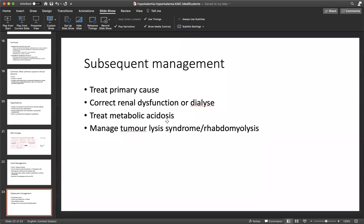If there is metabolic acidosis, we treat it. And if you've identified some condition, like this patient has just started chemotherapy, then you have to manage the tumor lysis syndrome. That's a different topic, but basically you have to hydrate them, correct the acidosis, and continue using all the anti-hyperkalemia measures till the tumor lysis syndrome settles down.